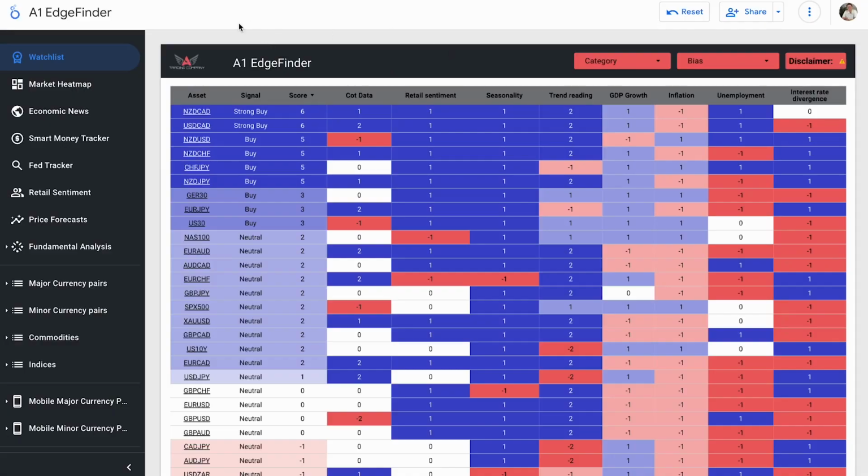All right, so here we are checking out the Edge Finder. Before we get started, I want to mention, have y'all seen that awesome little box that we have behind me in the set now?